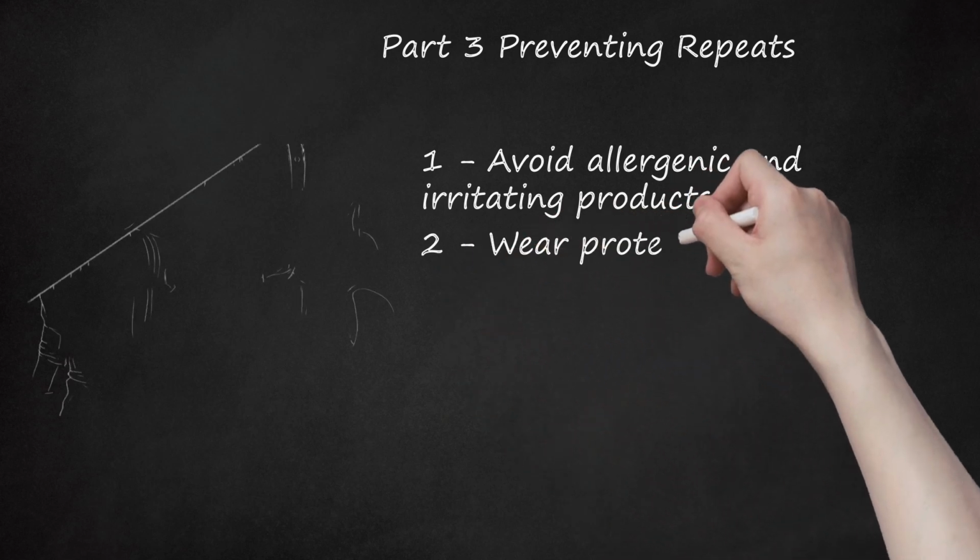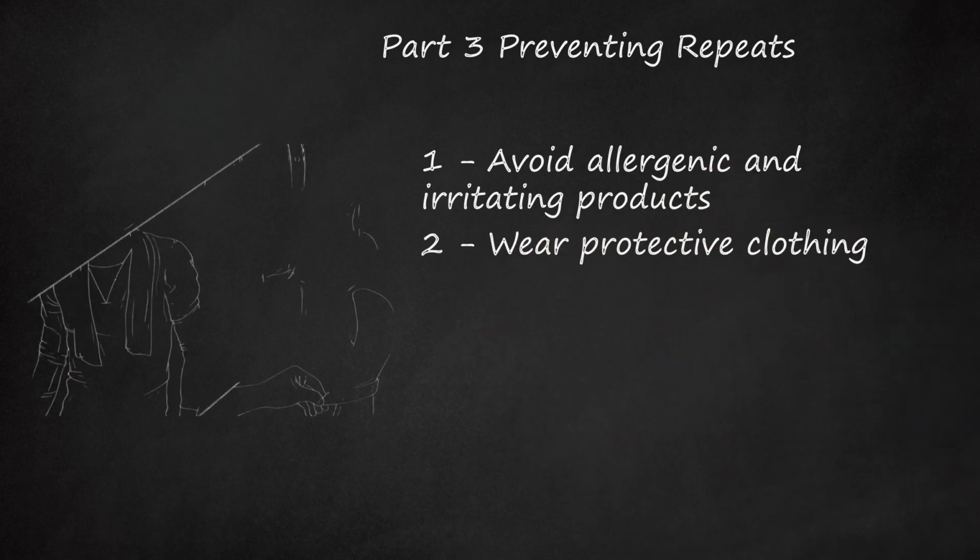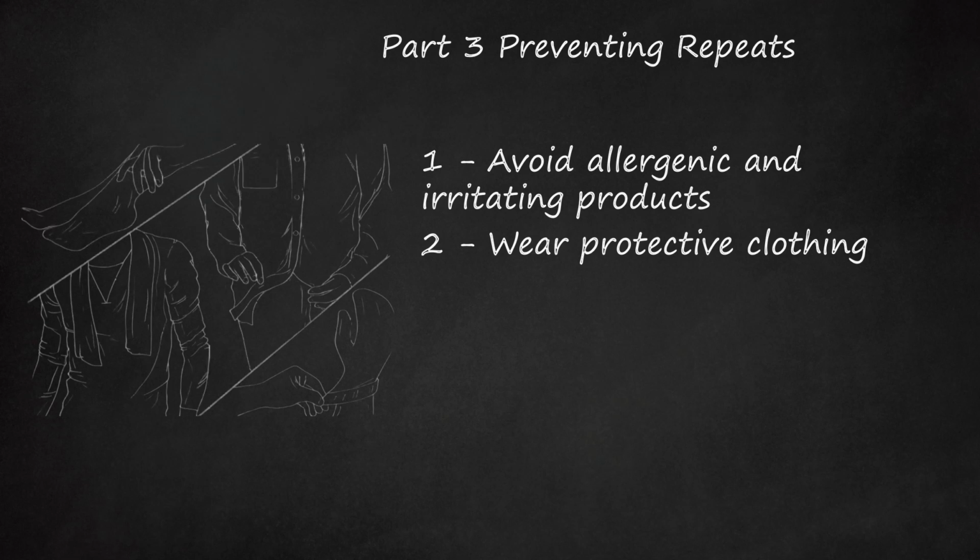2. Wear protective clothing. Clothing can form an effective physical barrier between your skin and irritants and help prevent repeat contact dermatitis, or if you have had issues with photoallergic reactions to sunlight. Use basic protection. Long pants, long-sleeved shirts, and boots can go a long way, whether against chemicals, plants, or other substances. Consider using gloves.